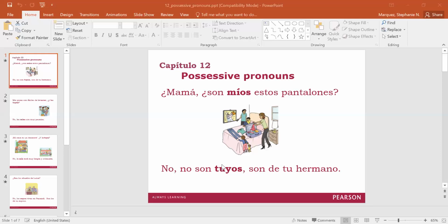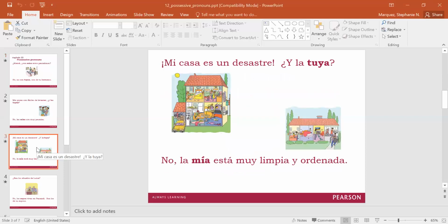So, more stuff about pants. Mamá, ¿son míos esos pantalones? Mom, are these my pants, or are these pants mine? No. ¿No son tuyos? No, they're not yours. Son de tu hermano. They're your brother's. Tuyos and míos are possessive pronouns. Obviously, in their masculine and plural form, because they're referring to los pantalones, the pants.